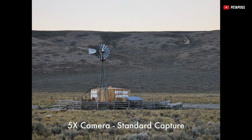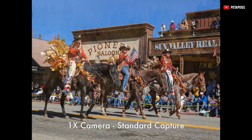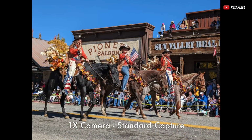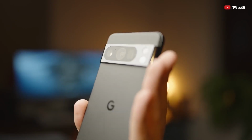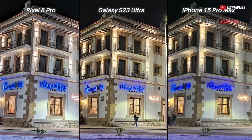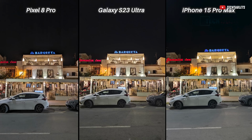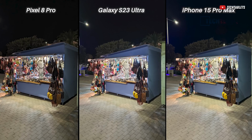But anyway, here are some shots taken with the Pixel 8 Pro. Look at those details and color accuracy. I love that the photos from this phone don't look highly edited or manipulated as the S23 does. Now I know a ton of people love that effect and it does look great, but it's just my personal preference. And when we move into low light, the Pixel holds its own with clear, bright images, although it's a bit soft and not as good as the iPhone 15 Pro Max, which still produced a very sharp image.